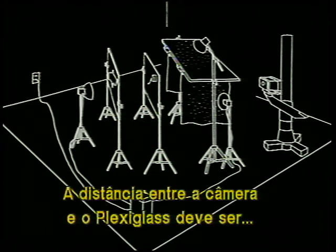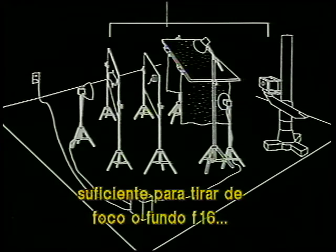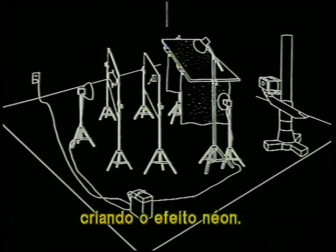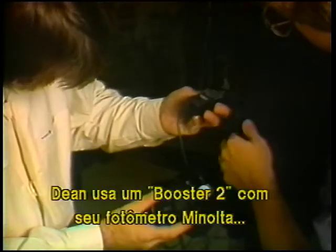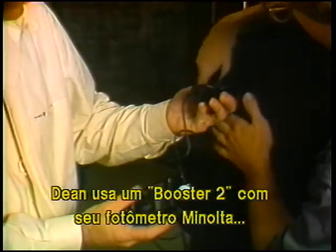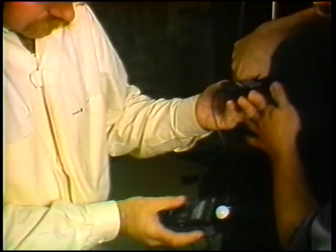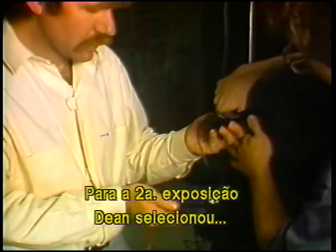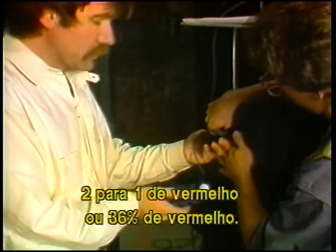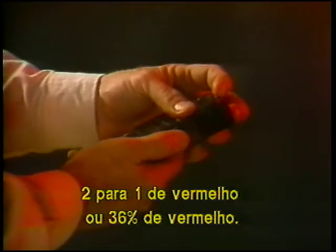Again, the distance from the camera to the plexiglass must be sufficient to throw the background out of focus at f16 to create a neon effect. Dean uses a Booster 2 with his Minolta meter to take a reflective reading of the neon directly off of the ground glass. This reading will establish the desired intensity of color relative to 18%. Through the choice of aperture for this second exposure, Dean selects a 2:1 red, or a 36% red.